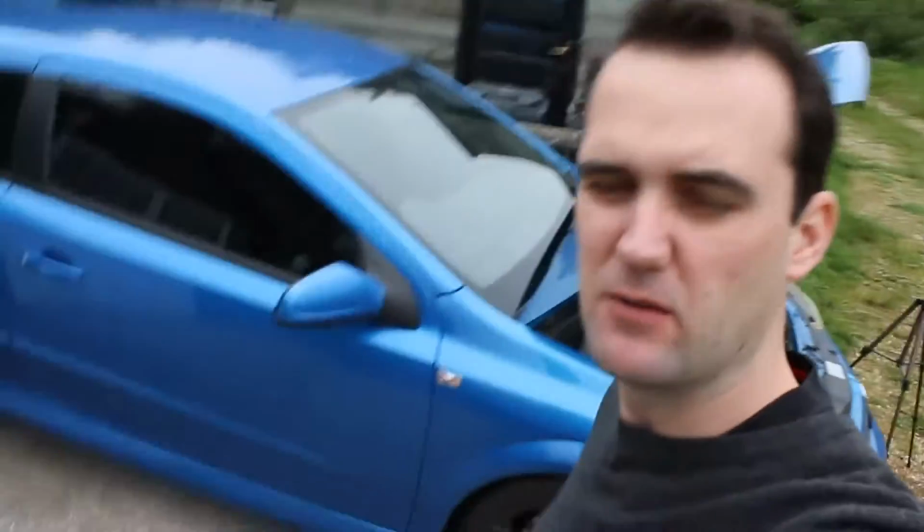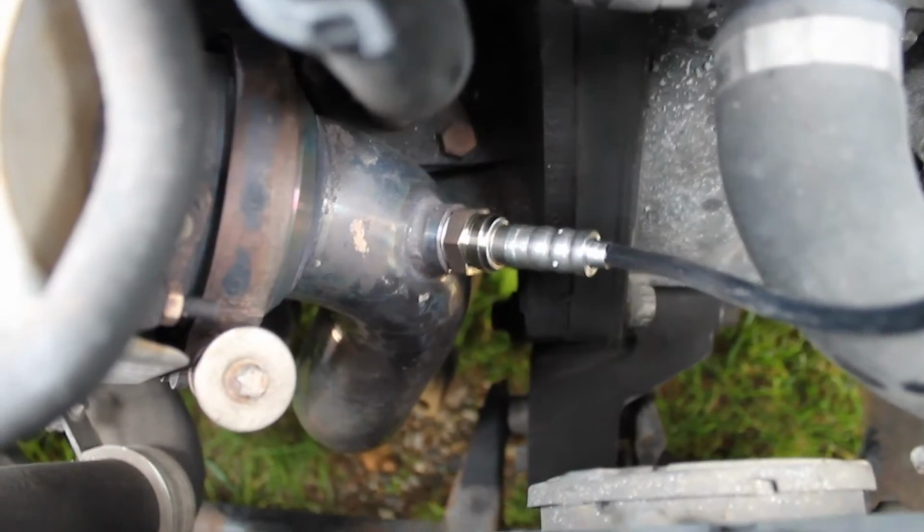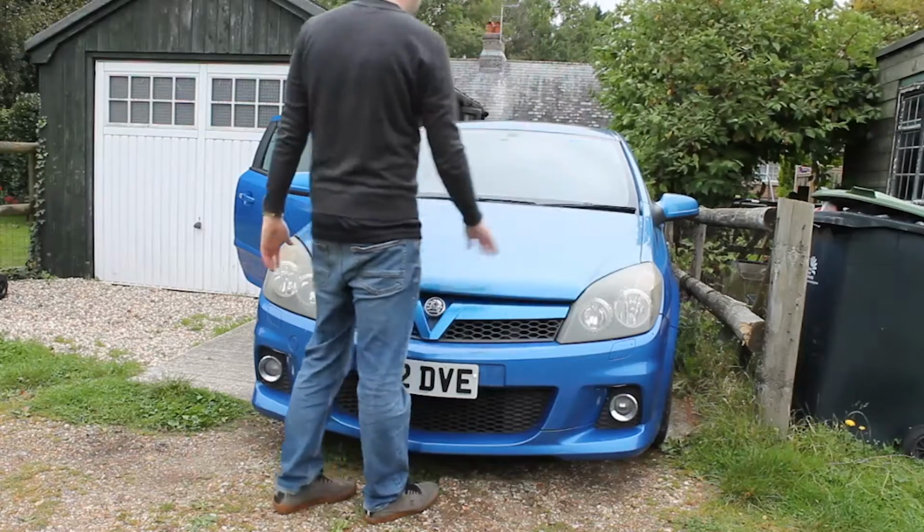Just going to start the engine now, check that there's no smoke coming out while I screwed the AT sensor in, make sure it's fitted nice and tightly. Looking good in there. Early indications are good that the part is okay because there's no lights on the dash yet.